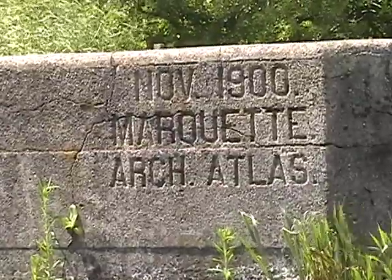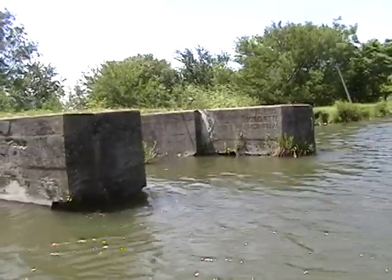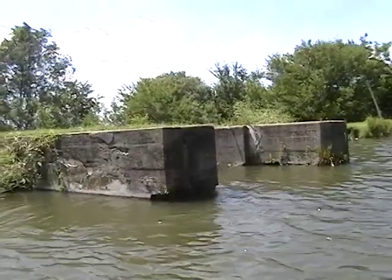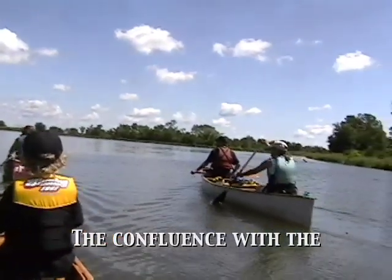Completed in 1907, it was one of the last of the canals built in the United States. It actually became the model for the Panama Canal, and many of the concrete techniques used on the Hennepin were duplicated a few years later in the Panama Canal.